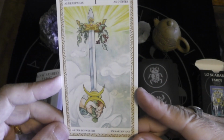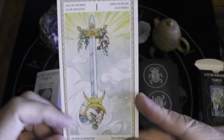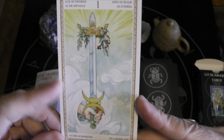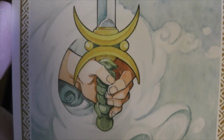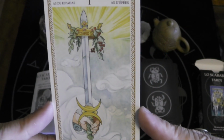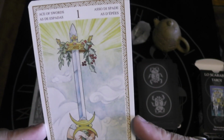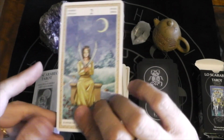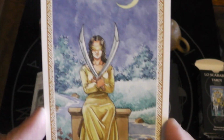Here we have the Ace of Swords. That reminds me of the Thoth Ace. Oh, interesting. The handle is a coiled serpent. And you get holly. Oh, that's an interesting take on it. 2 of Swords. They look more like sabers.